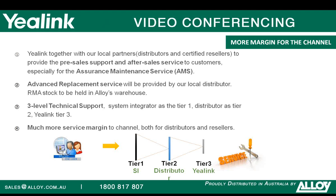Technical support, same as normal. The end user will talk to you first. You'll try and help and resolve any problems that they have. If it goes above your scope, then obviously you can talk to us at Alloy here. We'll help you with any support issues that you do have. And then obviously if it does go over our head, or we find that it's actually a firmware fault with the product, we will then go back to Yealink and get that resolved as well.